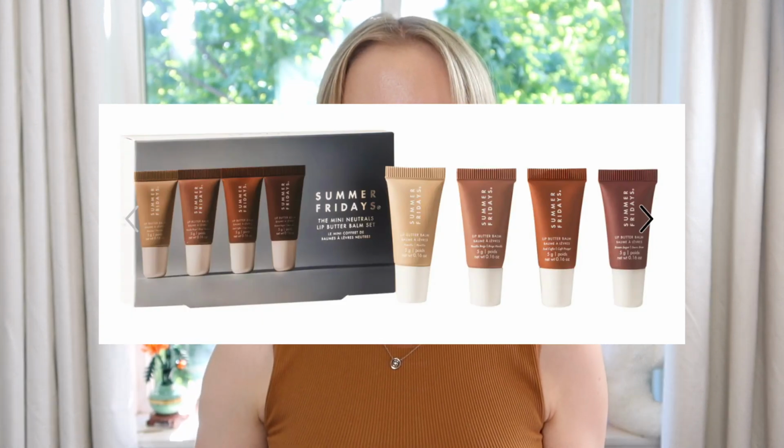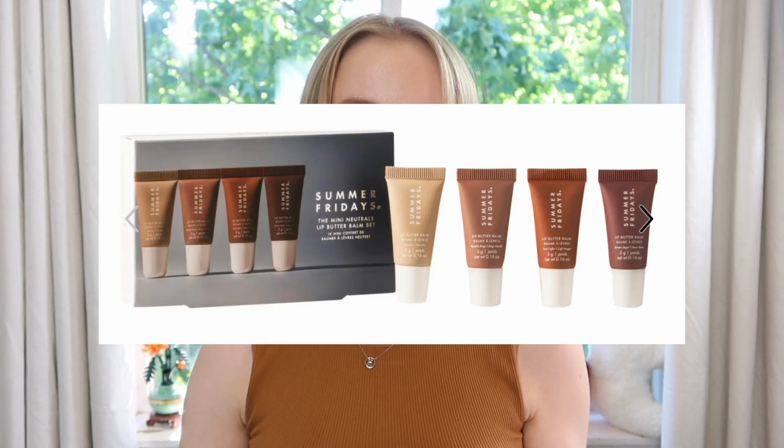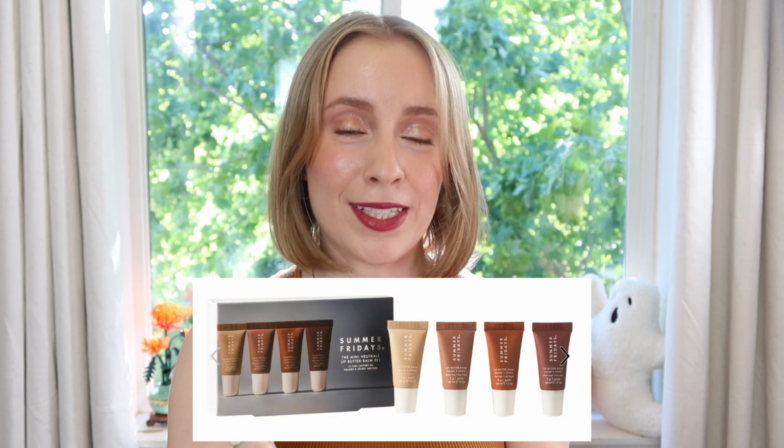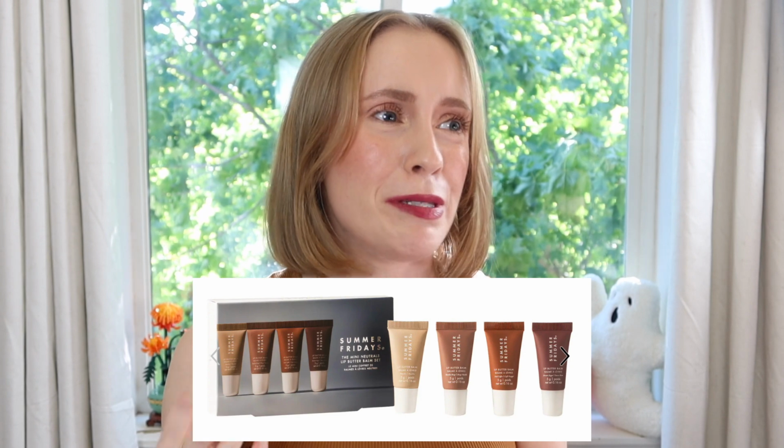This set is $25 and it comes with 4 mini sizes of the Summer Fridays Lip Butter Balms. Each of these minis is 0.16 ounces, which is actually not that small. I have some full-sized lip glosses that come with less product than that. For example, a full size of the Lawless Forget the Filler lip gloss only comes with 0.11 ounces. So these minis actually come with more product than some full-sized lip products, just saying.